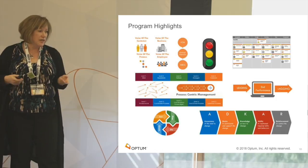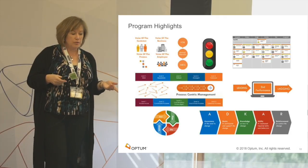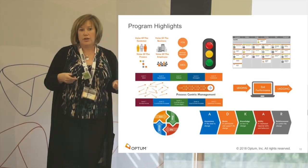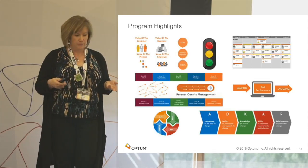In the second module, we go into data-driven decision making. So translating what you just learned about the customer requirements into those key performance indicators so that we truly understand how well we're performing against those requirements and we can make course corrections as early as needed.